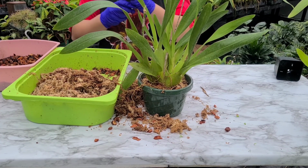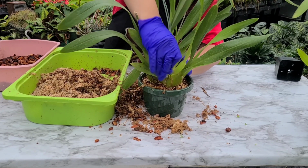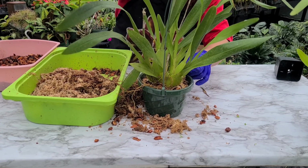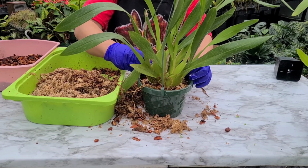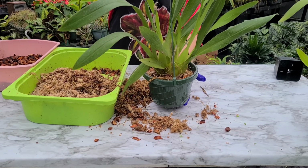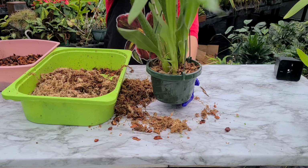I like to hang my Oncidiums, so I am placing a hanger on this pot. Oncidiums like a lot of air movement because it prevents the growth of fungus and bacteria, which Oncidiums are very prone to. Place your Oncidium in an area which gets bright filtered sun and water 2 to 3 times per week.